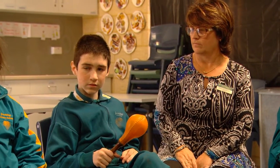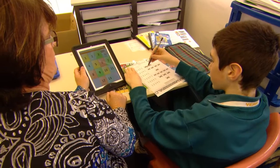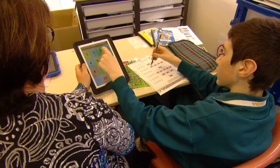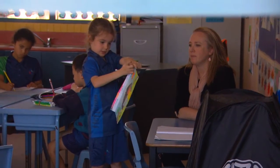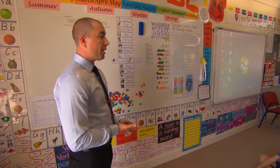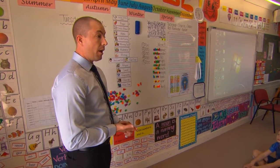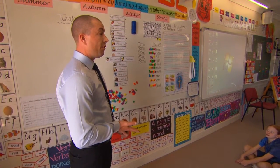We also have alerts in place for all of our students with ASD, so when the relief teachers come in, they know who the students are and some of the individual characteristics of those students and ways that they can help to support them. The first thing is that you get your literacy book out and that you have your pencil case ready on your desk.